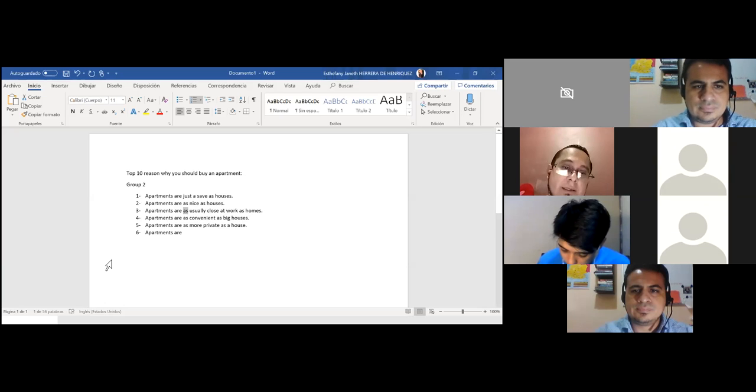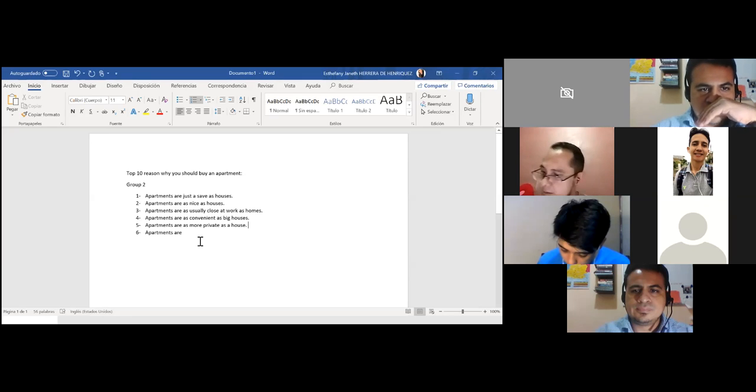Porque los estamos comparando con casas. Estructura para todo. Esa es mi pregunta. No hay otra manera de decir las cosas. Tendría que, hay que buscar. Porque solo as, no sé qué, as, o sea, no tiene mucho.